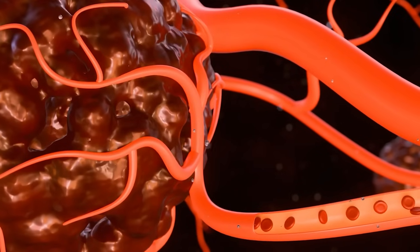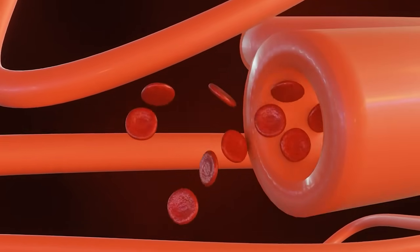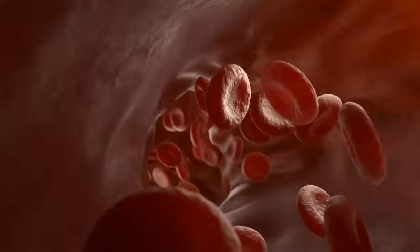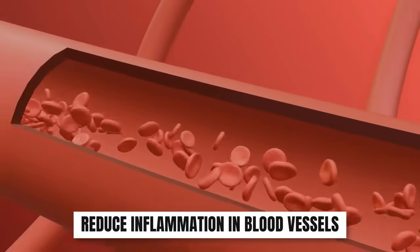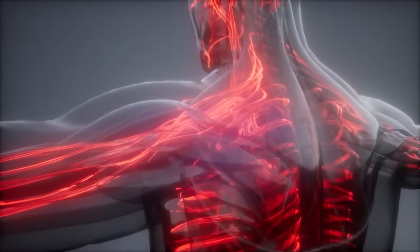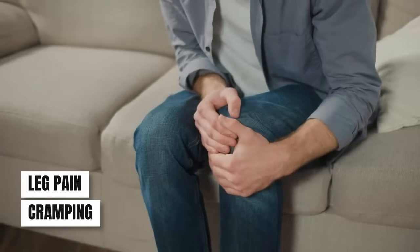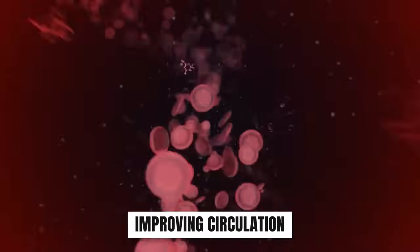Stem cells repair damaged blood vessels and promote the growth of new ones, a process called angiogenesis. Here's the interesting part. EPA and DHA also improve endothelial function, boosting nitric oxide production. This relaxes and widens blood vessels, improving blood flow, especially to the legs. Additionally, omega-3s have anti-inflammatory properties that reduce inflammation in blood vessels, protecting them from damage and oxidative stress. EPA and DHA also work together to improve blood vessel flexibility, making them less stiff and more adaptable. This helps enhance blood flow, which can ease symptoms of peripheral artery disease, such as leg pain and cramping. Omega-3s also help prevent blood clots, reducing the risk of blockages and improving circulation in smaller blood vessels.